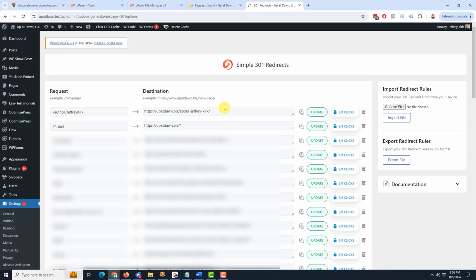Another thing I love about Simple 301 redirects is this wildcard feature. Old version of the site had pagenames.html. The new version, we just removed the .html because it's WordPress, you don't need it. And so anybody using the old page is automatically redirected to the new page.